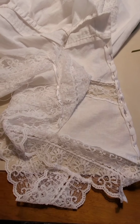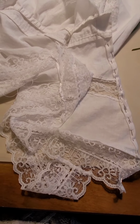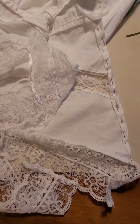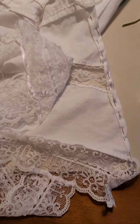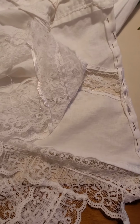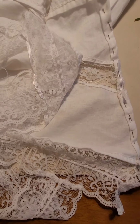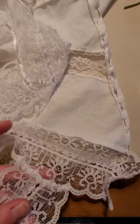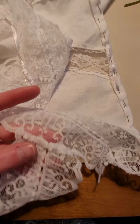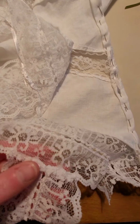So I'm working on my combinations, and I realized that once I started getting the lace sewn on to these, there were some areas of structural concern where I realized that I really needed some reinforcement. And the main one of that is the shoulder straps.